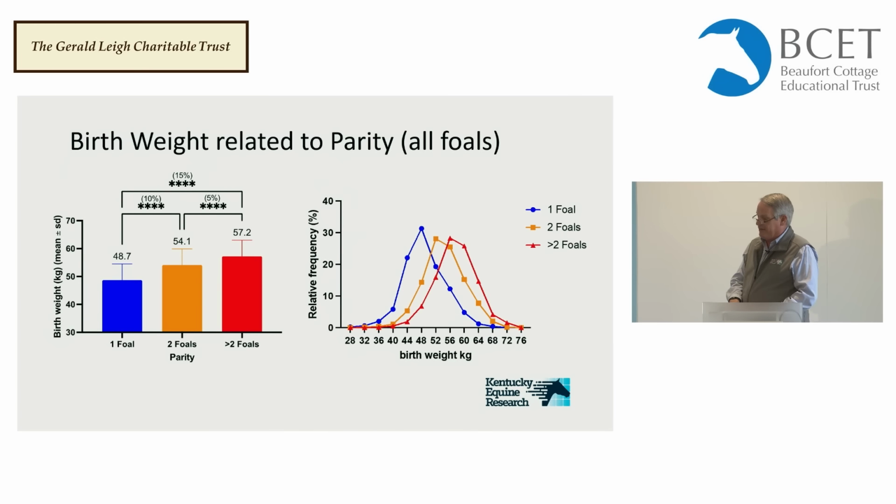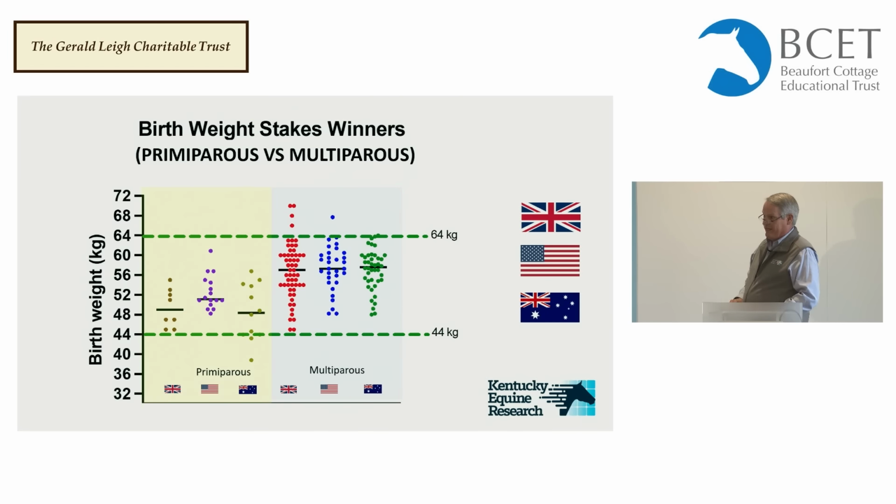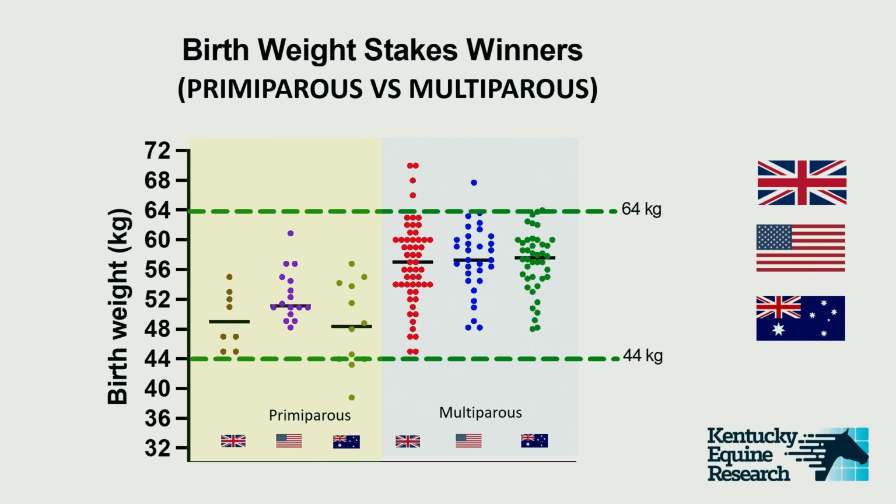So if we look at the number of stakes winners by birth weight, again, this is the stuff people are interested in. You see on the right, we have multiparous foals. And Julian, I was glad to hear you say use that 44 to 64 number, because those are the bumpers that we have in terms of the birth weights that we're going for. That's where the majority of the birth weights are. But look at the premiparous foals. They're within that area, but they're significantly smaller. And for those that have really small premiparous foals, there's hope, because there's a 39-kilo filly that became a Group 1 winner in Australia. So if you have a small foal and it's premiparous, it's not near as big a deal as with multiparous.